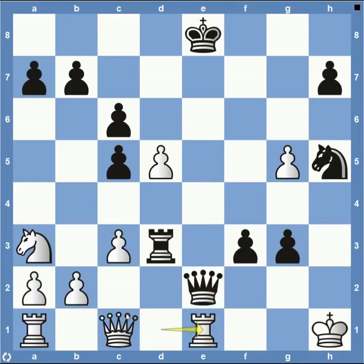So we see white play rook to e1. And this says you can't move your queen because it's being pinned down. So we see Vladimir Kramnik say, yeah, no problem. I'll play pawn to g2. And now there's just no good move that white has here.